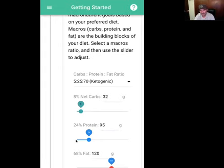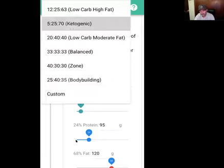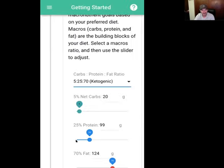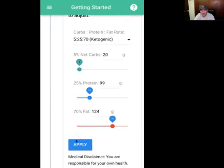And depending on whether you want to go the full keto or whether you want to do something that's low carb, high fat, whether you want to do low carb, moderate fat, or something balanced. If you change these, like watch, let's go back. So I'm ketogenic. So you can see what my ratios are, okay? 5%, about 20 grams. 25% protein, about 99 grams of protein. 70% fat, about 124.